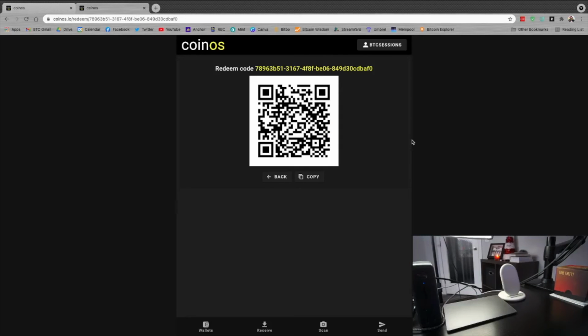So if you're quick and you're the first person and you get your CoinOS wallet going, you can go ahead and scan this with your phone and have that be sent to your account. You can redeem this voucher. So I'm not going to put the URL or anything in there. You're going to have to do a bit of navigating, but whoever gets it first, congrats. Enjoy the 5,000 sats.